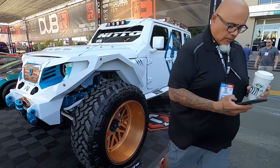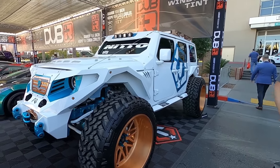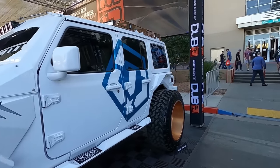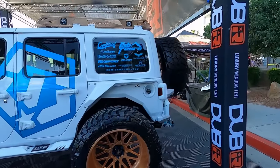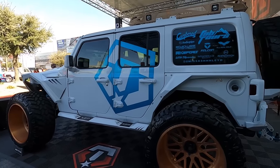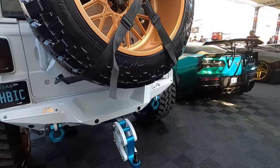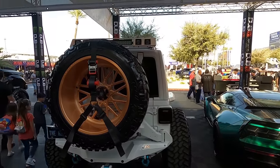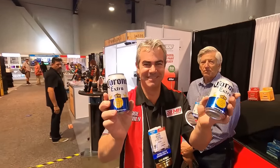I think we have found... I would say this is a... Yeah, this is a monster, to say the least. What do you guys think? It's pretty nasty, dude.